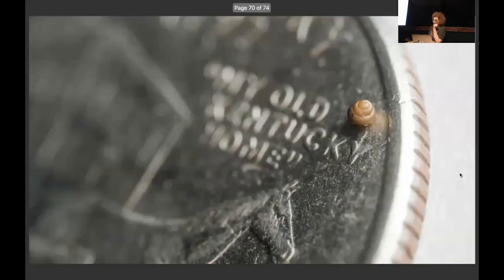And you can see how tiny this snail is. This is a quarter. So when I was trying to photograph them, I got a macro lens, and it wasn't magnifying enough. So I got another macro lens. I had to try 3 different lenses to get this snail. And even with a 5x macro lens, you still have to crop to get the photo. But they were incredible to see.